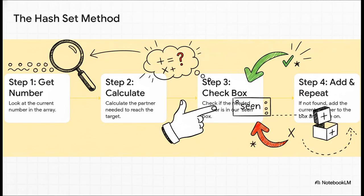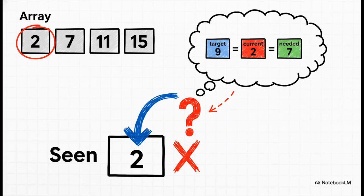For each number, we calculate its required partner using our magic formula. Then we just ask our seen box, hey, have you seen this partner before? If the box says yes, we're done. We found it. If it says no, we just add the number we're currently on to the box and move to the next one. Let's walk through that same example.